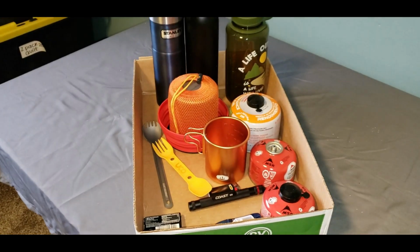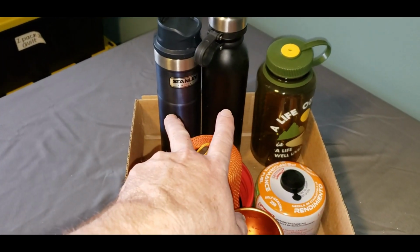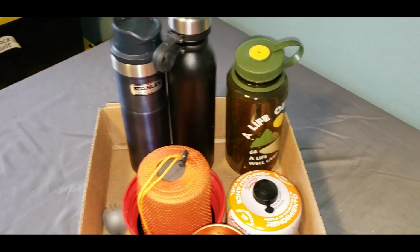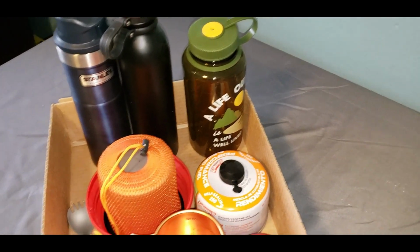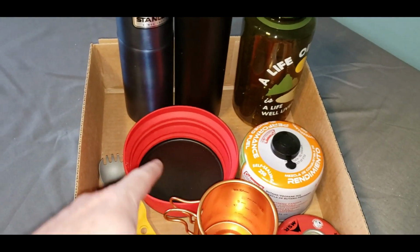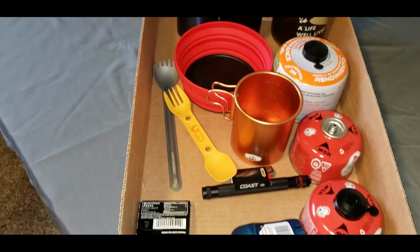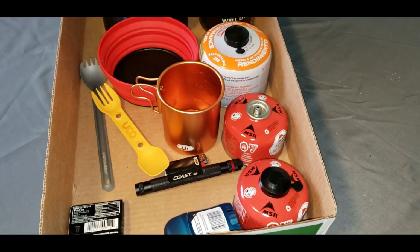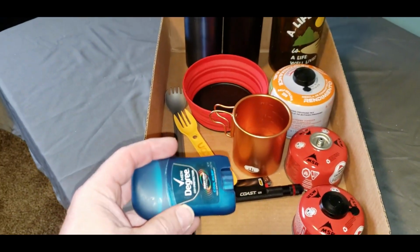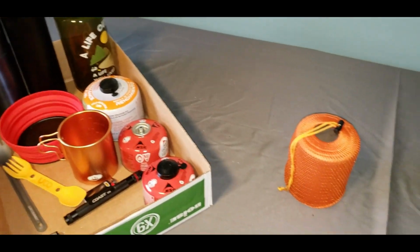Next box is kitchen gear. Take a look at that real quick. I have a couple containers here for cruising down the trail with some hot chocolate or something warm to drink. Got the Nalgene bottle. Got the cook kit that we'll take a look at. Sea to Summit collapsible bowl. A couple sporks. Some fuel. I have no idea why there's deodorant in here. That's garbage. Let's take a look at that cook kit.